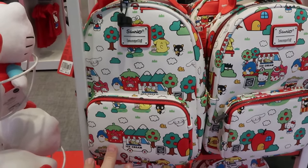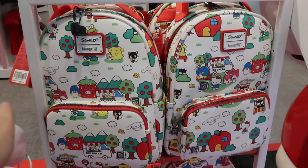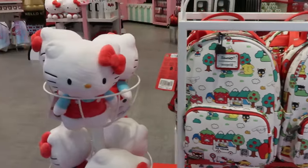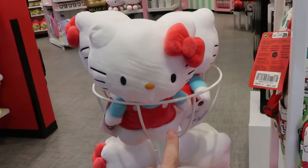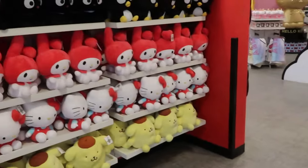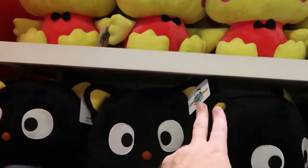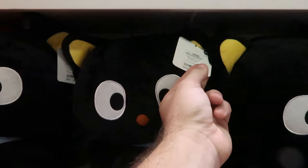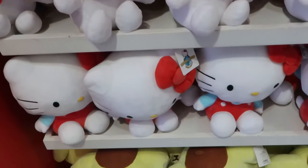This is a very large size backpack. You got some strawberries and all of the characters. Those are $82 a piece. Of course, you're going to find your Hello Kitty Universal Studios plushies, $21 for them. But they do have an entire wall of assorted plushies here. They do all come with the Universal Studios Hello Kitty tag. Those are $25 a piece, but definitely a good amount of different offerings.